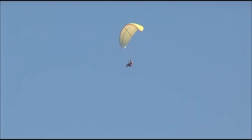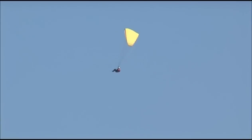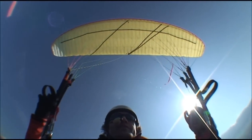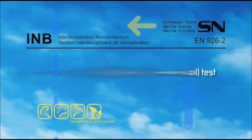Front collapse, okay. I put both A-risers without a brake in my hand and stop. Okay, and it's a smooth and fast reopening. Make the same at full speed accelerator. Okay, I'm at full speed, I stabilize the glider. The glider is stabilized, okay, and stop. Okay, no problem. And the glider recovers to normal flight without a problem.